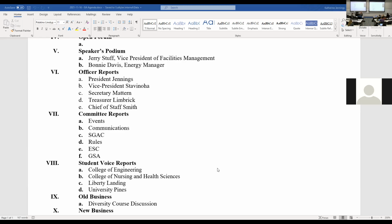Sure. Will you send the information in the GroupMe? Or, sure, email it to me, Will, whichever. Okay, I will. Thanks.